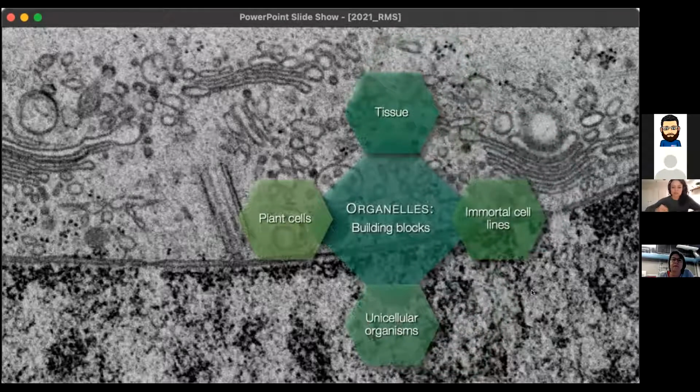Now, if we look a little closer inside of the cell, the organelles inside are the building blocks. So from highly specialized cells within a tissue to plant cells to immortalized cancer cell lines, even simple unicellular organisms such as protozoa, at the foundational level, all of these organelles within the cells have the same basic functions. So for instance, DNA is packed in the nucleus, proteins are synthesized on the ER, and the mitochondria generate ATP to fuel the cell.